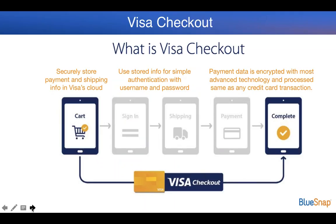But with all that, I wanted to bring you back in, and hopefully folks are starting to see why we're excited about some of these capabilities. But Dan, if you could, maybe we can start with the very basics of what Visa Checkout is, in your words, coming from the Visa side.